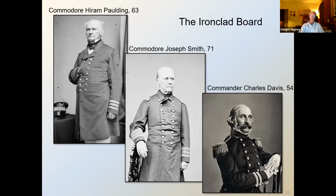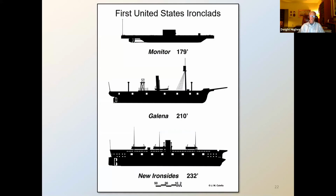A well-selected board of three senior line officers: two commodores, crusty old salts of the wood and canvas Navy, veterans of the War of 1812, and one commander. The board advertised for proposals and from them recommended three designs to be produced simultaneously. The first two were conventional wooden hulls with iron cladding, broadside battery, steam propeller, and a sailing rig. They would become the USS New Ironsides and the USS Galena.